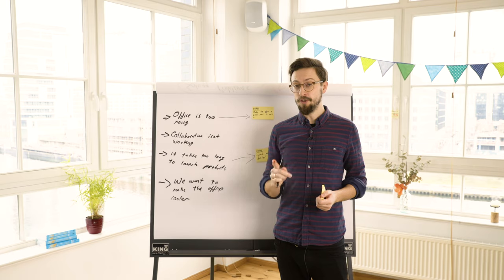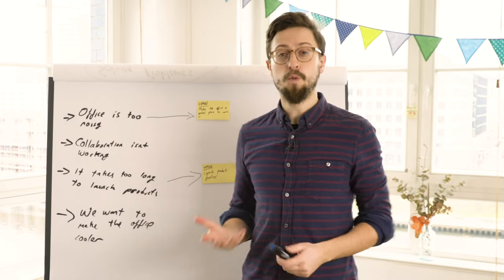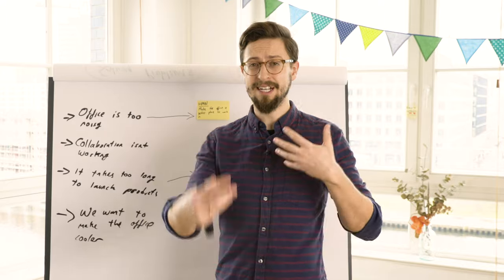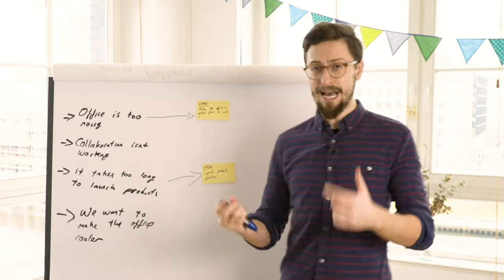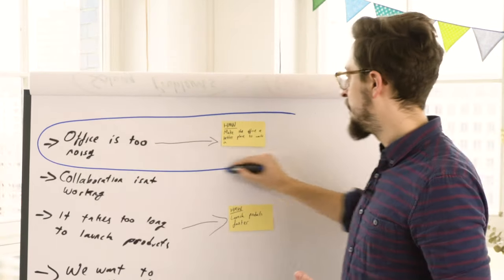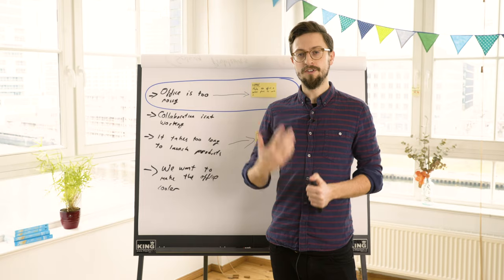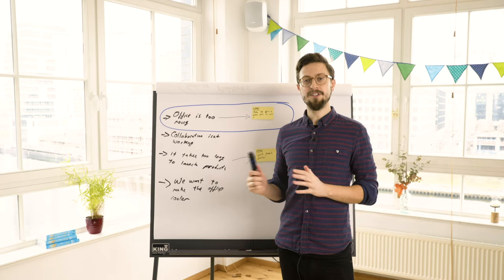So let's just choose one of these to make it very simple. For this workshop, it doesn't really matter, you're going to choose your own how might we if you're using this as a guided facilitation, but I'm going to use this first one as an example when I'm doing these exercises. So I'm going to be working on the office is too noisy, so I'm going to be working on how might we make the office a better place to work in, okay? That's what I'm going to be focusing on. How might we make the office a better place to work in?